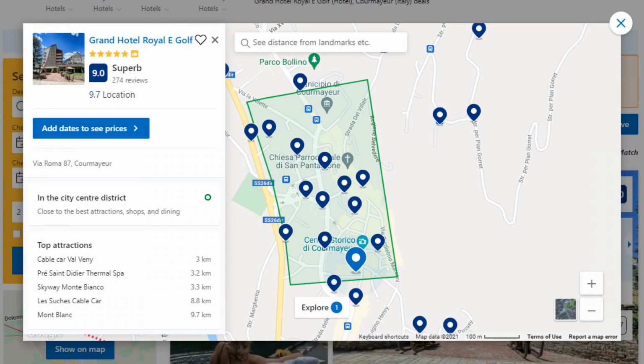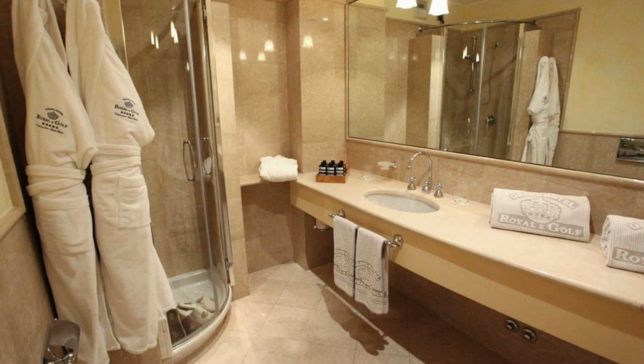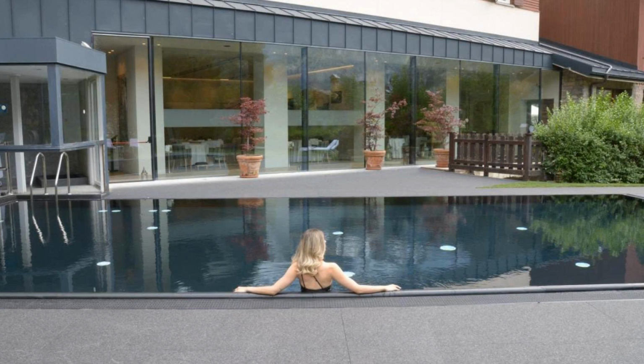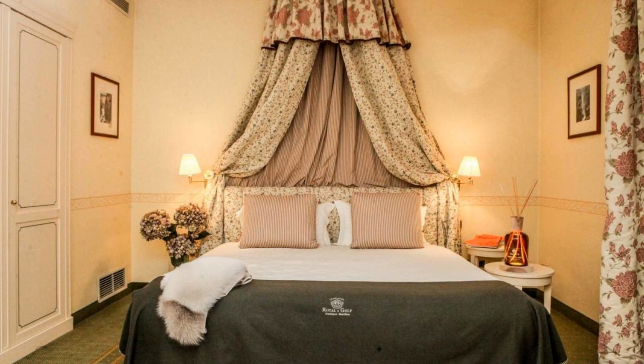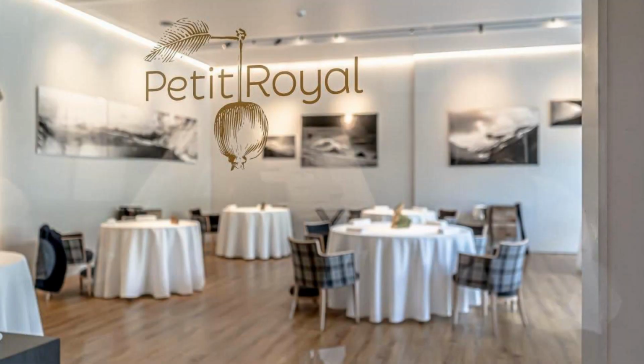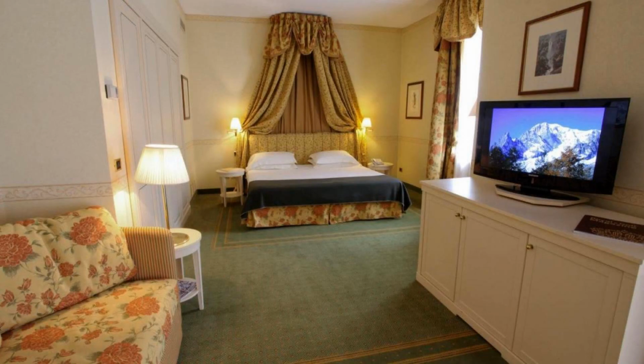Number 1. It's a 5-star hotel. The location of the hotel is excellent and the guests love walking around the neighborhood. Check-in time is 3 p.m. and check-out time is 11 a.m. Guests are required to show a photo ID and credit card at check-in. Pets are allowed in this hotel.